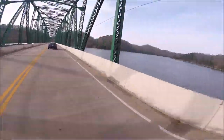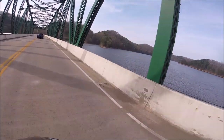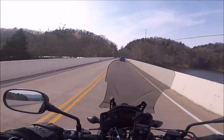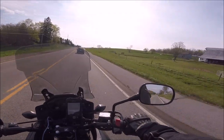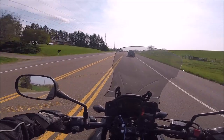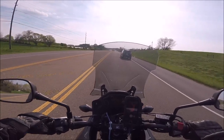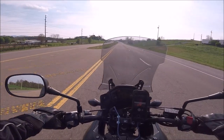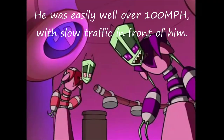Bridge. I always like to stand up and look. To be stupid. It's not stupid. It's advanced.